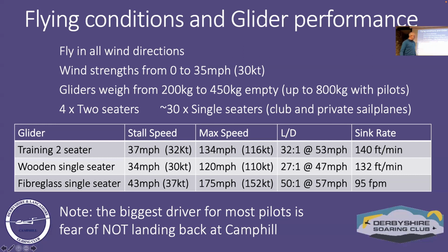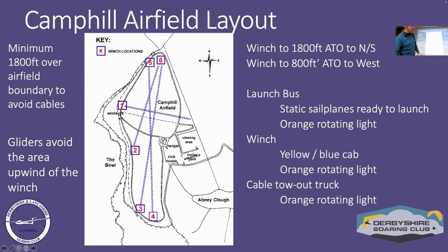That's better. And I'll keep touching on that because that is a big motivator for some of the behaviours that you might see. There isn't a kind of, oh, it's okay, I'll go and land somewhere. People will try and position themselves to get back here if they can.